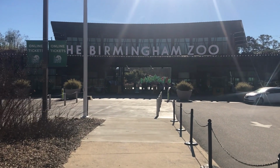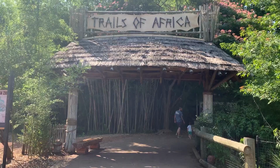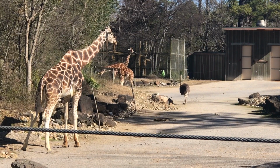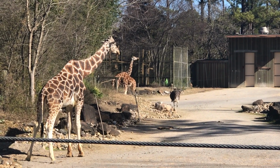And what better way to start off than showcasing their most groundbreaking exhibit to date, Trails of Africa, which opened in 2011. It is a 20.5 acre preserve showcasing over 15 iconic species native to Africa.